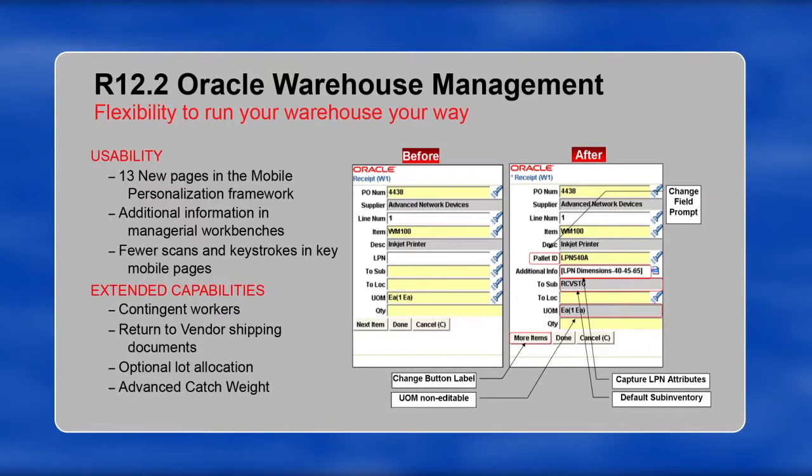Also, sticking with warehouse management, we've added a lot of new pages in terms of our personalization framework for mobile. So for our mobile supply chain applications, set of applications, the users can now personalize 13 new pages. And this is critical in mobile because you have limited screen real estate to work with. So you want to be able to have the utmost flexibility in terms of what you have on the page, how you relabel fields, what you take off the pages. So this really gives you a lot more flexibility in being able to personalize the experience of your mobile users in the warehouse.